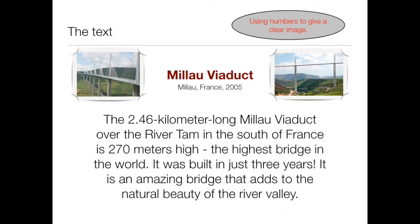Next, we move on to the Millau Viaduct in France. Once again, the subtitle lets us know at a glance what we are going to read about. There are only 3 sentences in this paragraph, but we can still learn a lot. Thanks to the numbers, it is easy to create an image of just how long and high this bridge is.